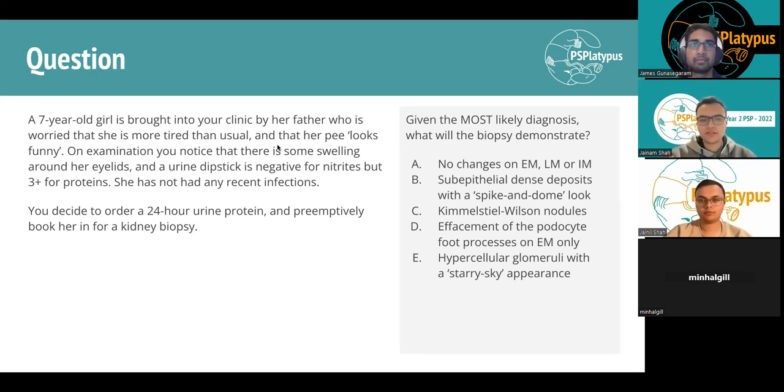These other options are also really good for you guys to know what they are, because they're also pretty buzzwordy, especially B and E. I'm sure most of you might know what the Kimmelstiel-Wilson nodules are, but we might come across that in endo, if that helps. Well done, everyone.